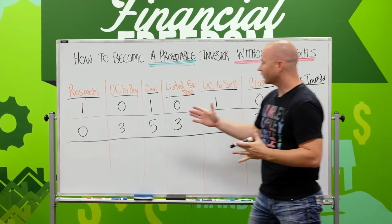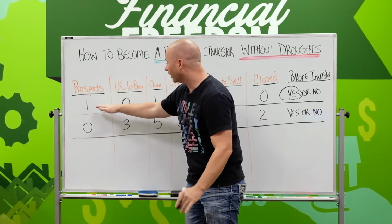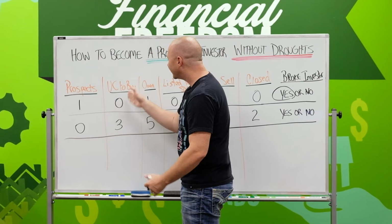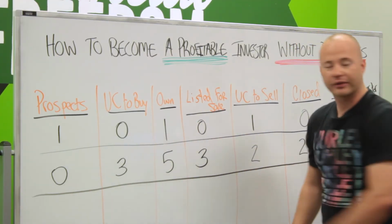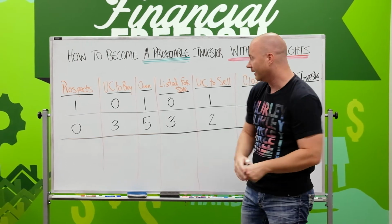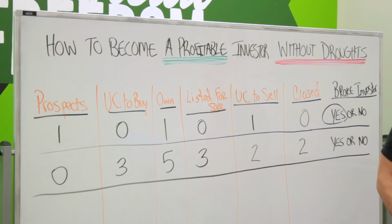So with this investor right here, what they need to do is focus right here. They need to focus on the prospecting side, so that they can really ramp this side up to get more deals under contract, because no matter what, this investor is constantly going to be inconsistent with getting paychecks, constantly.